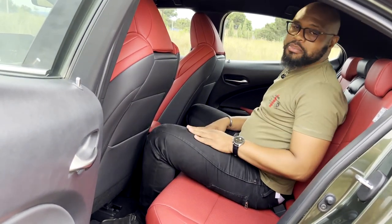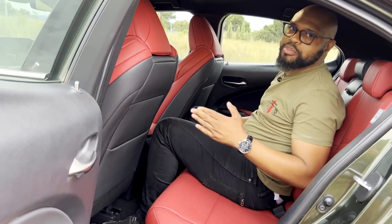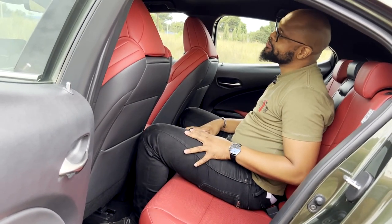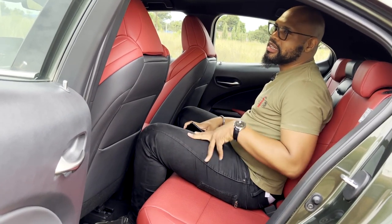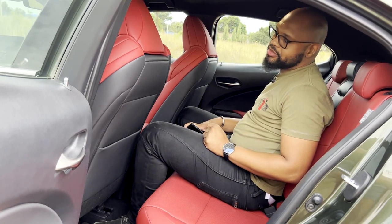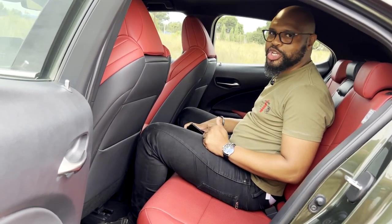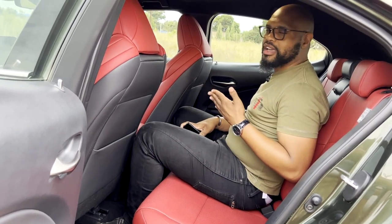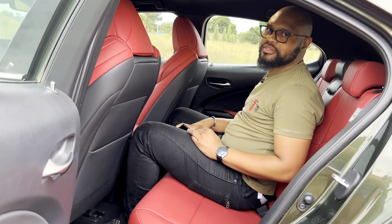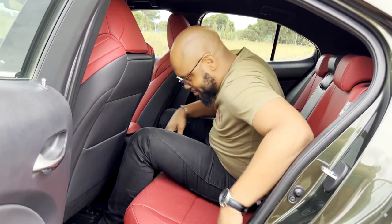But please do let me know what you think of the car. Would you buy it? Would you not? For me, how many stars would I give it? Probably I give it 6 stars out of 10. Really, for me, it's just the space. But it looks good. Everything about it, you know, just the space issue. So yeah.